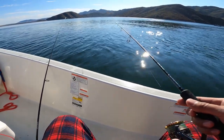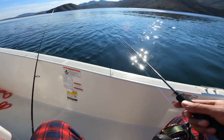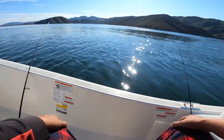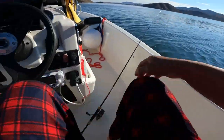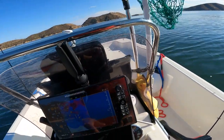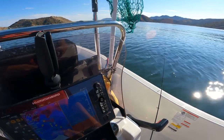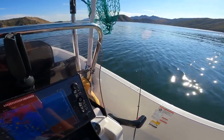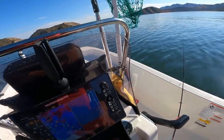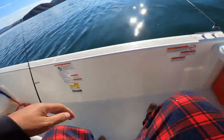These are catfish down here. They're being a little picky. Got that little piece of burger there. Got a little catfish coming right straight up. Just doesn't seem like he wants to feed. There you go, there's another marking there coming right up. Let me work that. Let me work the catfish.